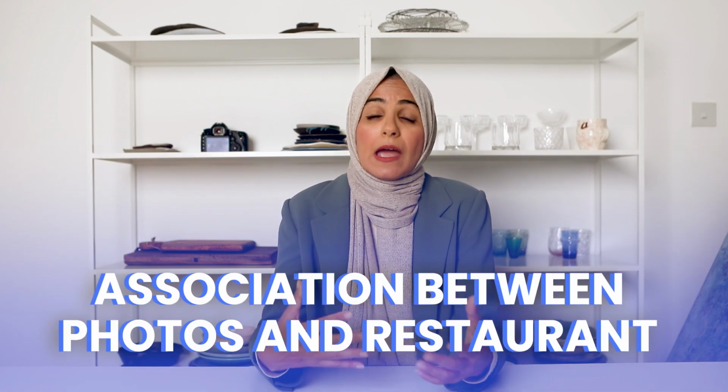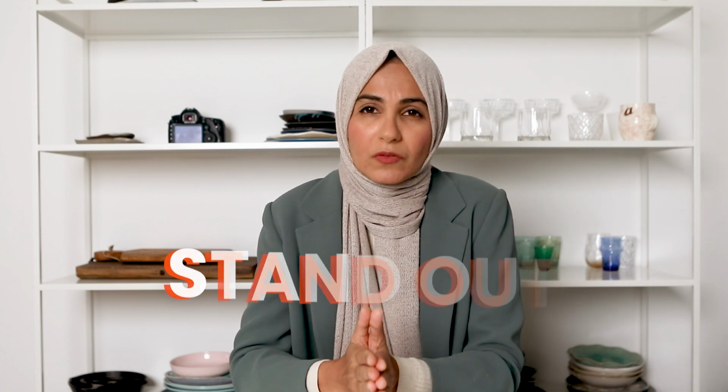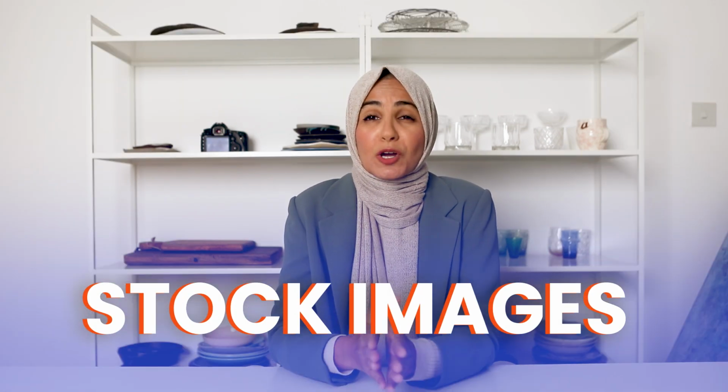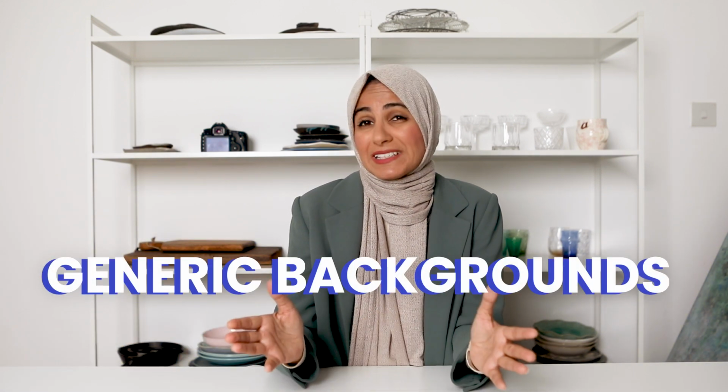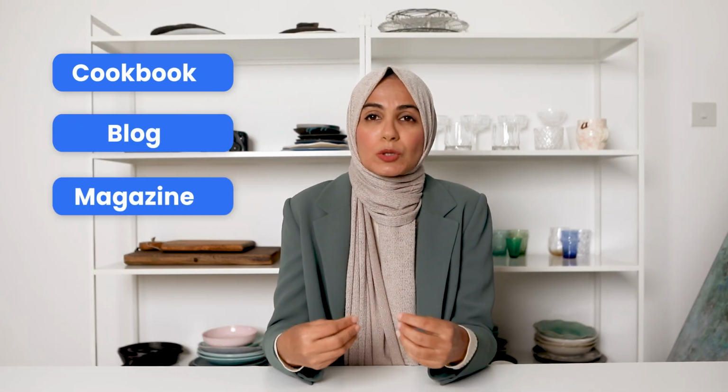So there needs to be some sort of association between the food that you're photographing and the restaurant you're actually photographing for. Now, this is what's really going to help you stand out amongst other restaurant food photographers whose work can often look like stock images. Other food photographers often take restaurant dishes and photograph them on generic backgrounds. And whilst these images look fantastic, there's absolutely no correlation between the image that they've taken and the actual restaurant. It's like they don't belong together. That image could easily belong in a cookbook or on a blog or in a magazine.